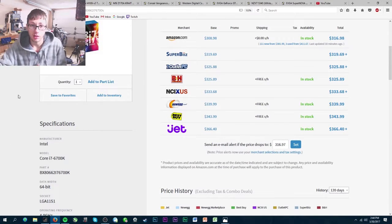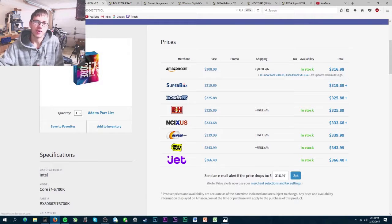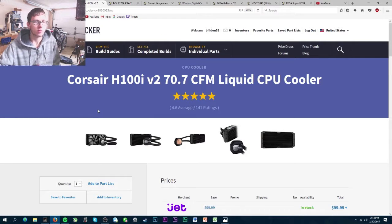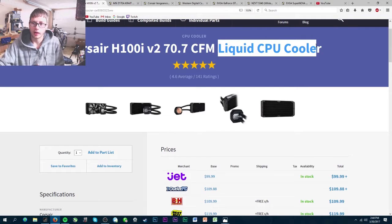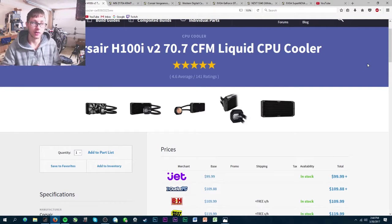And speaking of overclocking, moving on to the Corsair H100i, a liquid CPU cooler. I didn't know this at first, but an AIO is like a water block that goes on the CPU and cools it, with a radiator, and it actually ships to you with the liquid already inside. So there are no leaks or anything. It's not like custom water cooling where you can spill water everywhere.